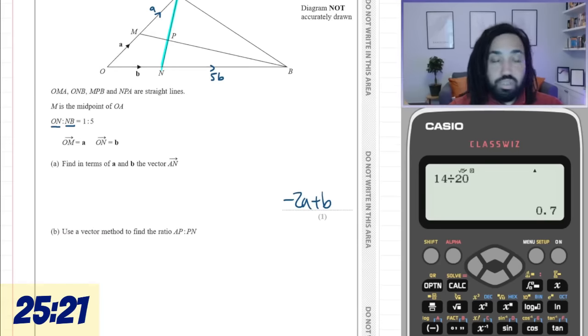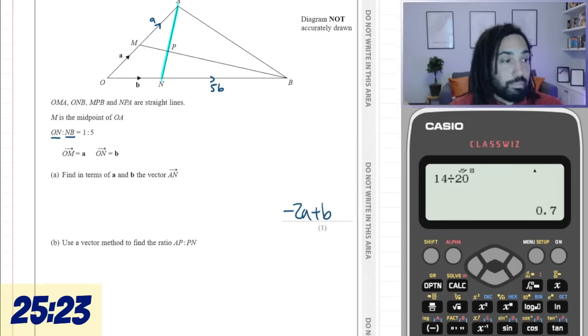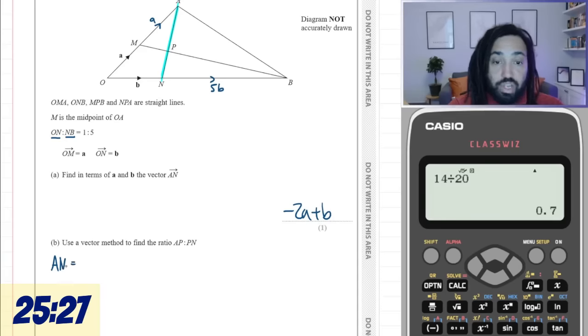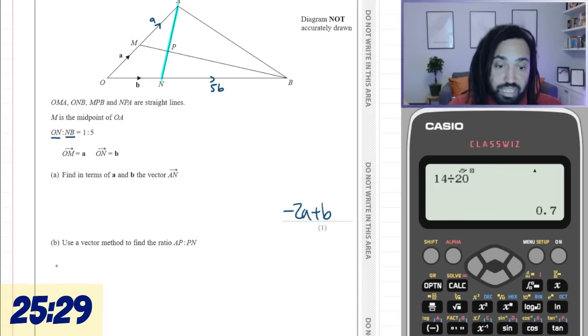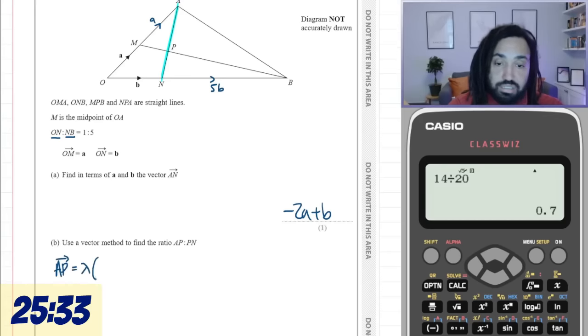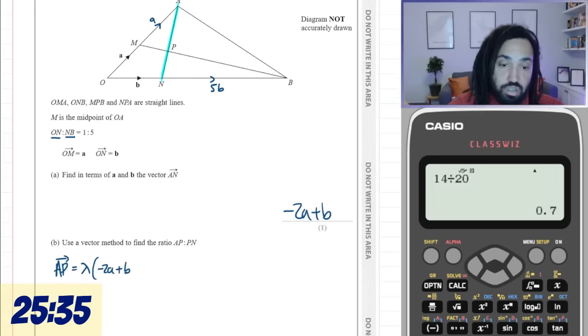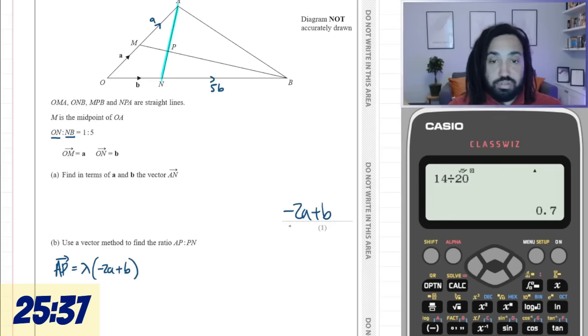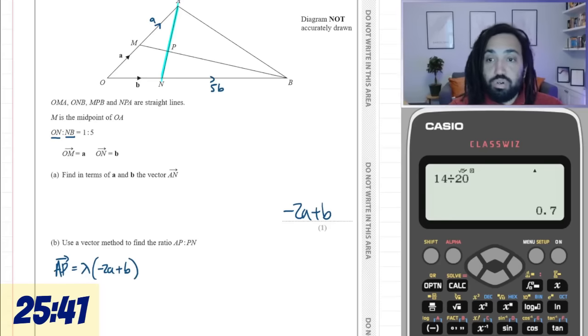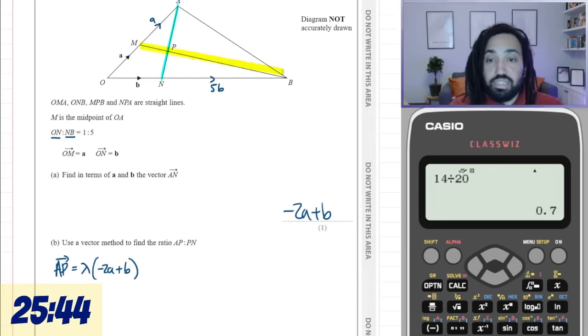So the blue is going to be A to N. We know A to N, so we'll just go straight to A to P. So A to P is going to be lambda, so a fraction of A to N, which is this one. Okay, great. Now let's do the same for the yellow line.